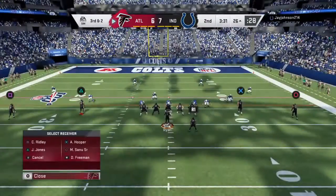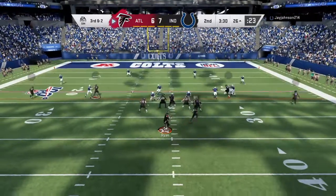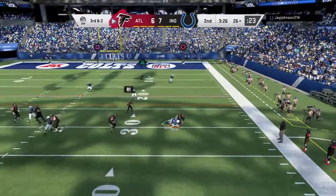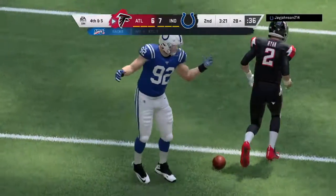A third field goal of the first half, not what they're looking for as they come up on third down. To throw again is Ryan. Flushed out right, and he can't find anywhere to go with it, and he goes down. The sack by Marcus Hunt.